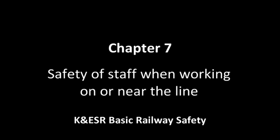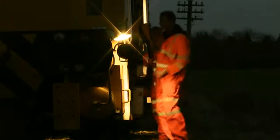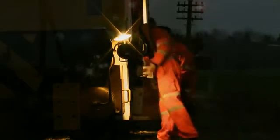Chapter 7. Safety of staff when working on or near the line. If the work you're about to carry out could affect the safety of rail traffic, railway property, or endanger persons involved in it, permission to start work must be obtained from your supervisor or manager.